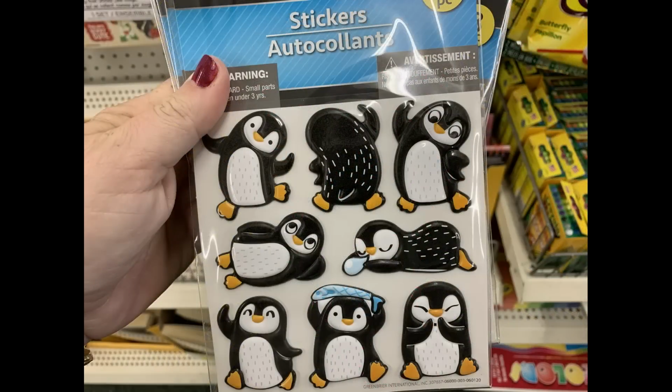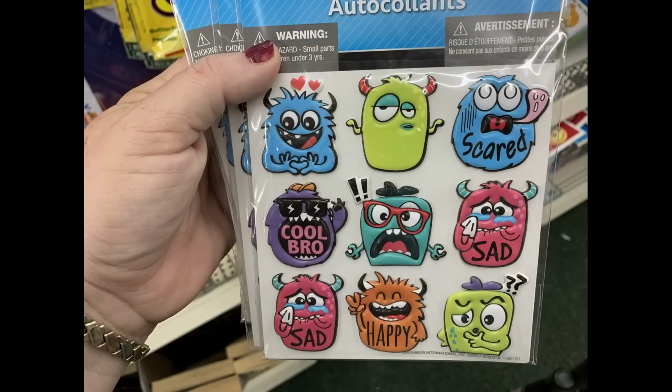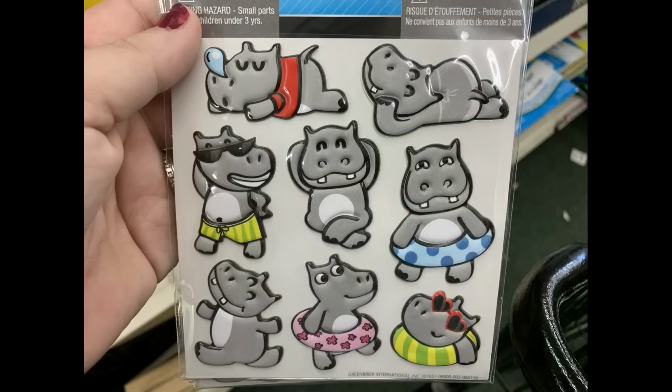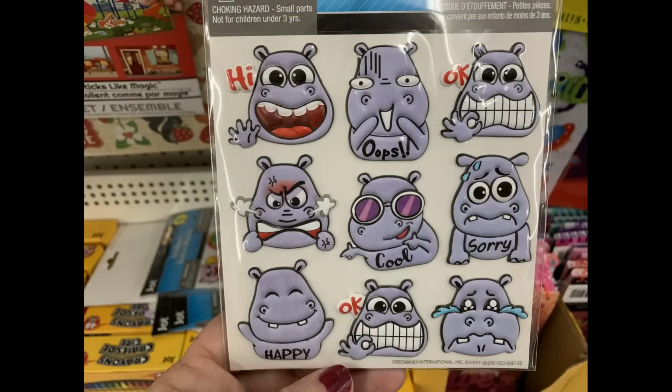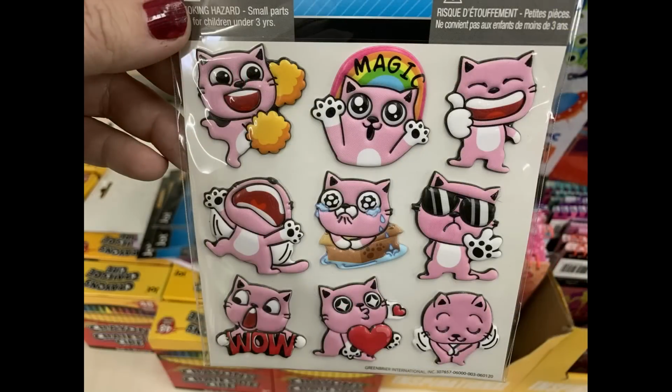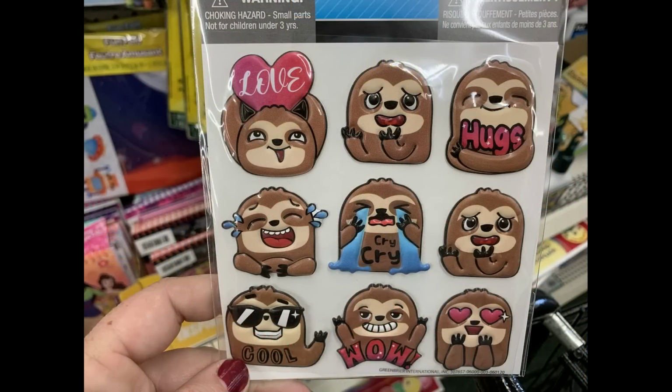I also found these really cute stickers. These penguins, they're a puffy sticker. They had the animals and hippos. I believe I found 2 different packs of the hippos. And then they also had this cute one here with the different cats on the front and the sloth.